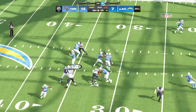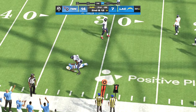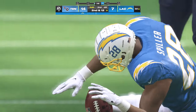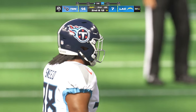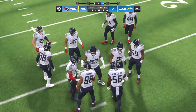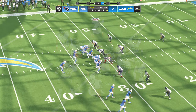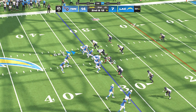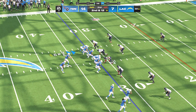Out of the gun, Herbert. And he'll lose yardage, brought down at the 32. That one unable to develop, never got going. A loss of a couple, and it's second down. Well, Brandon, we could see that play developing, and they were hoping that he was going to be able to put a move on the first guy and turn it into a big play. But no such luck. The speed on defense continues to get better and better in the NFL.